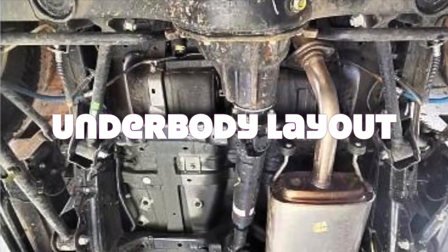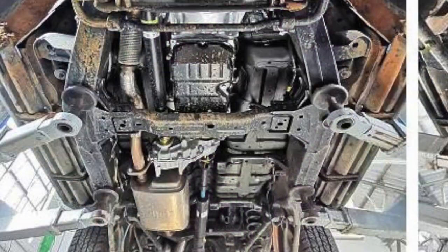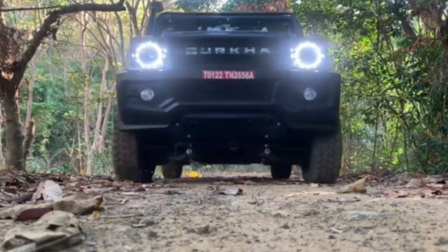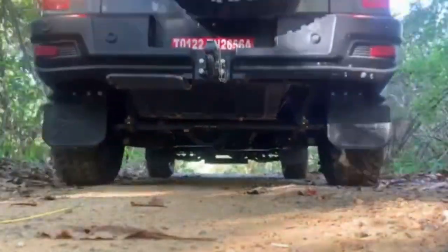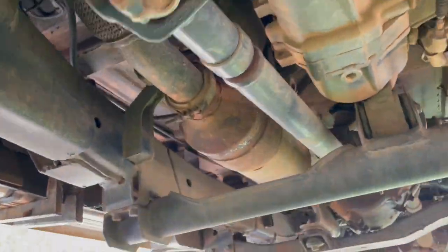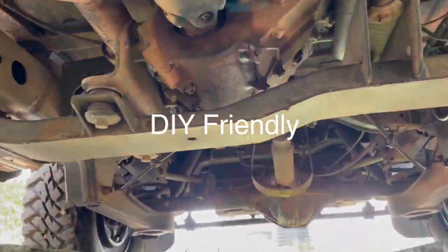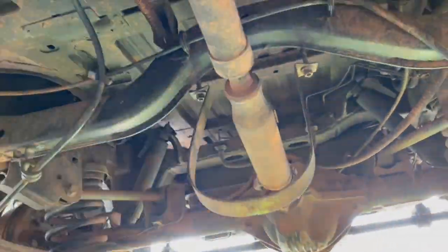The underbody layout of the Thar is more compact, organized and neatly tucked in, while the Gurkha looks busy, hanging here and there and almost commercial. The Gurkha's underbody is, however, spacious and easy to get under and do a little bit of DIY on individual components without having to bolt out a bunch of things on the way.